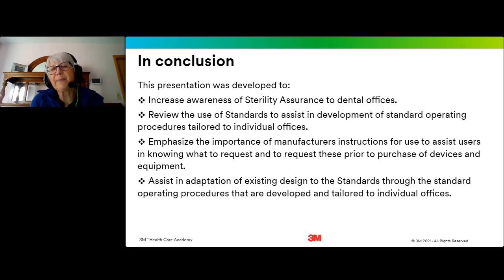Develop a device manufacturer instruction inventory to assist you in knowing what to request, and to make sure that you request those prior to purchase of devices and equipment, and to assist in the adaptation of existing design to the standards through the standard operating procedures that are developed and tailored to your individual offices. I hope you have fun with doing that. Get started really soon.